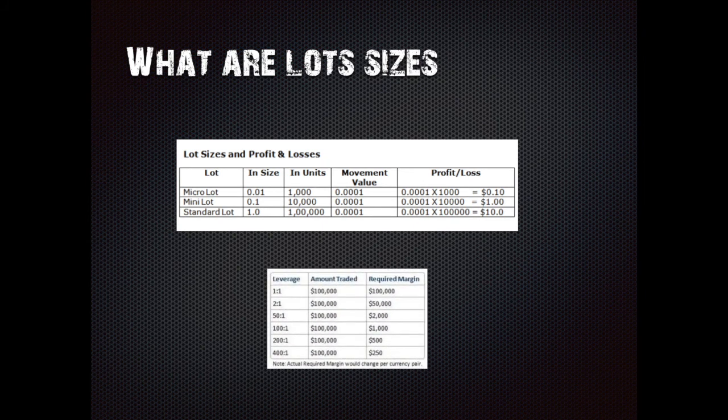So this here is the amount of leverage coinciding with the actual amount of money that you would need. If you go with, let's say, an American broker, which are regulated, American brokers only go up to 50 to 1 leverage. So if you're going to trade with an American broker and you plan on trading, let's say, a standard lot, which is 100,000 in traded money, you're going to need at least $2,000. Okay. Obviously, this right here, where it's talking about amount traded, this is all one standard lot, which is 100,000, right?